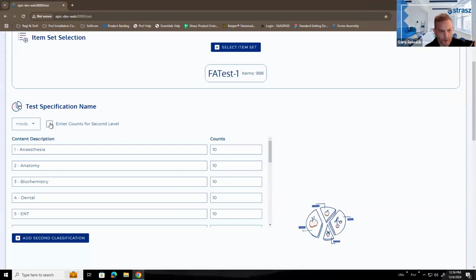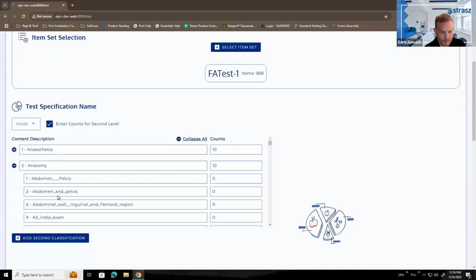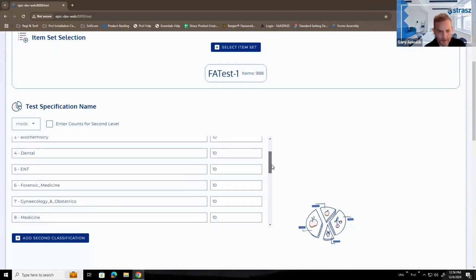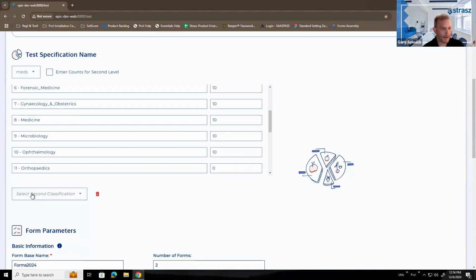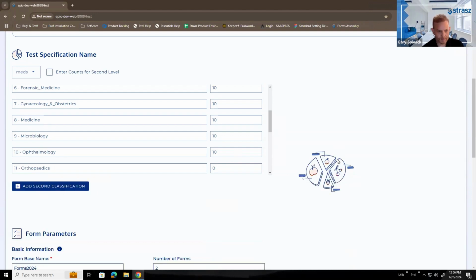We also support entering in counts at two levels down for second levels. So you can see in here, and you can drill down here and put your counts in there. For the sake of the demo, they're all at the top level. And for the first 10 areas in the specification, we targeted 10 items for each one of those. We do support adding a second classification. That second classification would just be at a single level that you could also supply counts for as well.